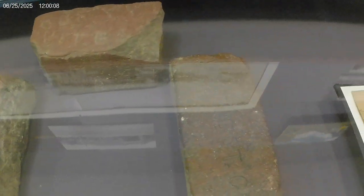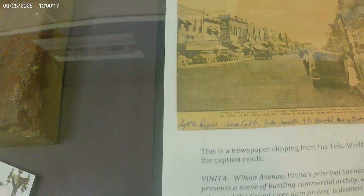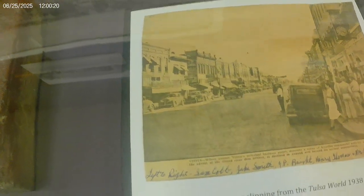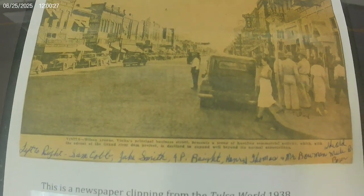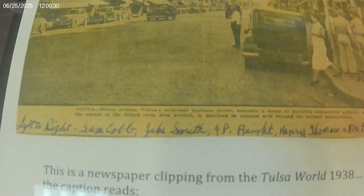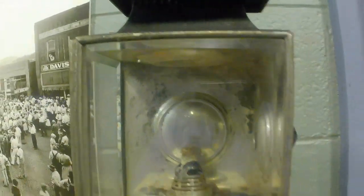Some bricks. This is a newspaper clipping from the Tulsa World, 1938. Vinita, Wilson Avenue. Vinita's principal business district presents a scene of bustling commercial activity. With the advent of the Grand River Dam project, it is destined to expand well beyond its normal expectations. Yeah, and I think we've seen all this. The old Vinita, Wilson Street looking south, Wilson Street looking north. Old street lamp, you can see it's oil, with the wick that provides the light.